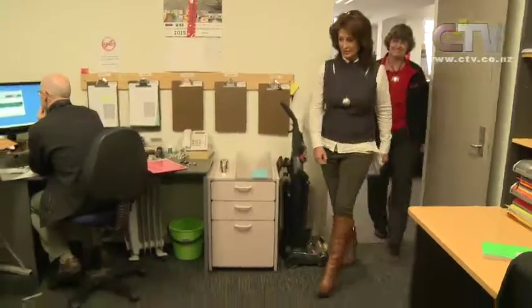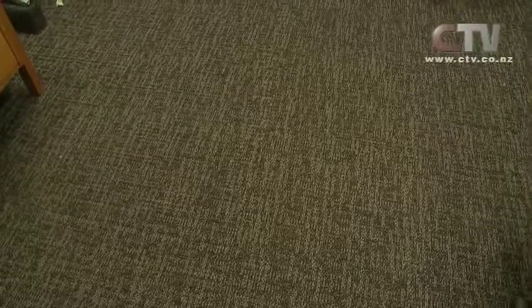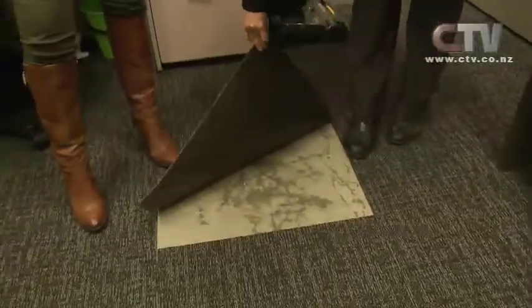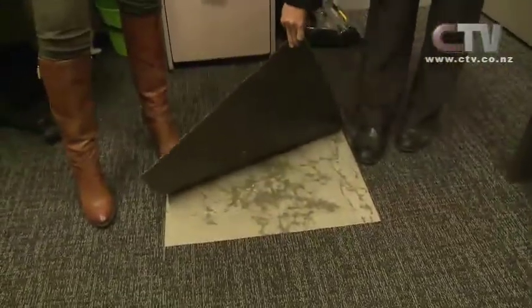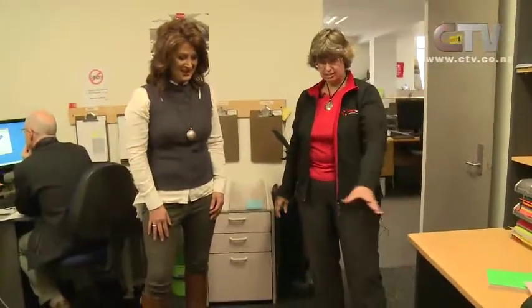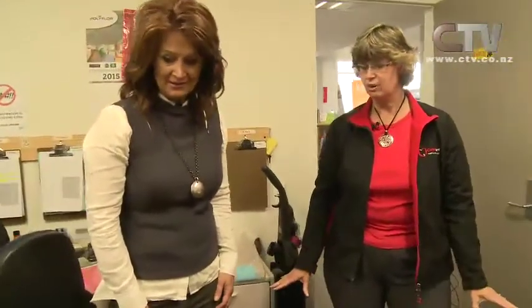Goodness me, Donna Marie, these look great, and you wouldn't even know they were tiles. They're just put down on pressure sensitive glue, so we can actually lift them up and get underneath them like that. So if we need to replace one, we can just replace it, put it back down again, and you wouldn't even know. And with the caster chairs, you don't see any wear. They're just a really good option to have.